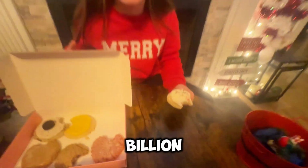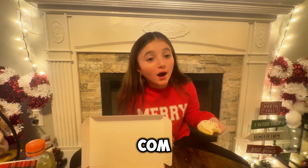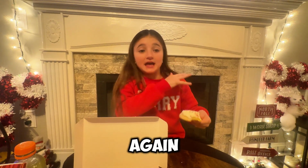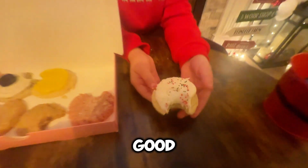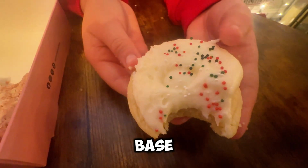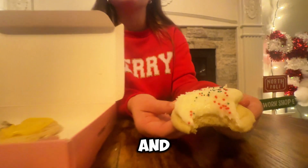A billion out of 10. That icing is the bomb.com. I rate this again an infinity out of 10. The icing is so good. It's a creamy kind of icing base to it. The sprinkles are amazing, and the sugar cookie just adds to the amazing icing and the sprinkles.